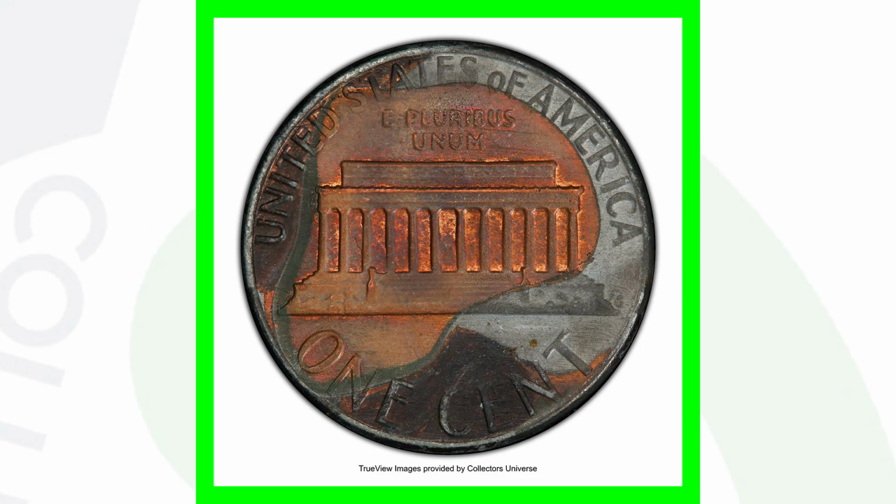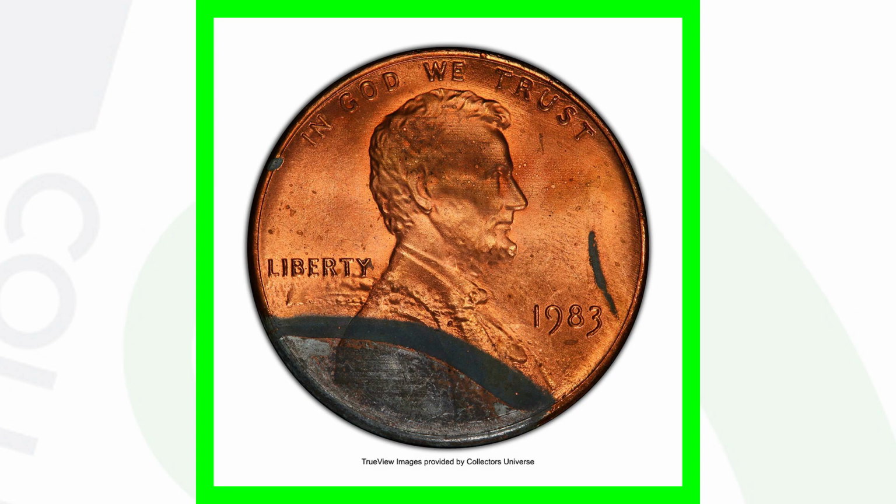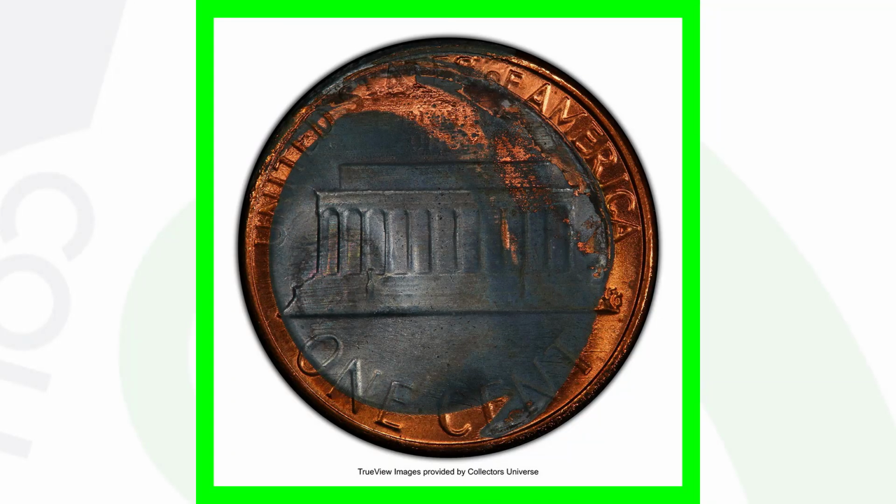So 190 bucks there. Here's a different example of that on a 1983 Lincoln Cent, graded by PCGS at a Mint State 65 red brown, that partial plating, and this coin ended up selling for over $215. Man, that's nice. Big difference in grades there, graded at a Mint State 65 red brown, so higher grade there, more for the coin.